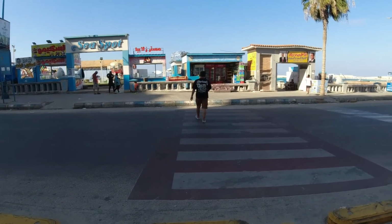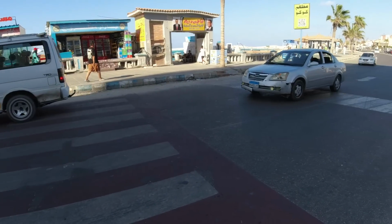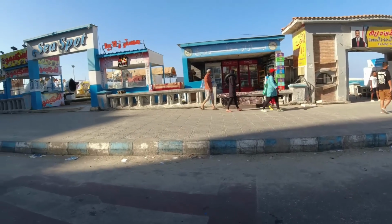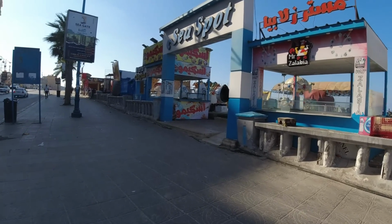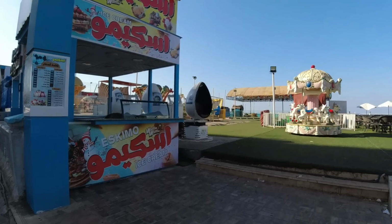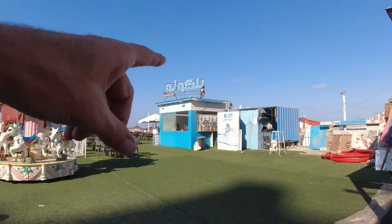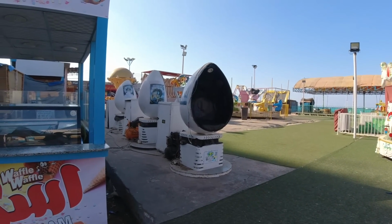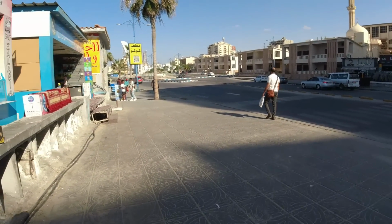So look at this, the water right there. Gotta be a restaurant around here somewhere. Hello. I'm guessing that these rides will be working later in the evening after the heat of the day. Balcona Cafe and hookahs. Virtual Reality Max. All right, let's get a better look at the water.